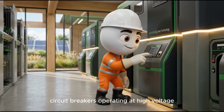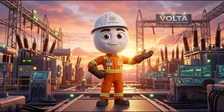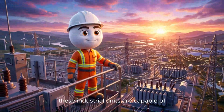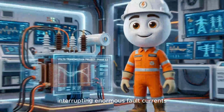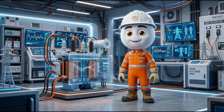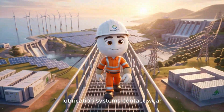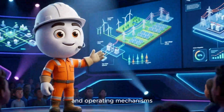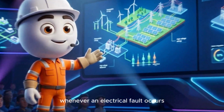Circuit breakers operating at high voltage also require constant attention. Unlike the breakers found inside residential homes, these industrial units are capable of interrupting enormous fault currents within fractions of a second. High-voltage electricians inspect mechanical components, lubrication systems, contact wear, and operating mechanisms to ensure they will perform instantly whenever an electrical fault occurs.